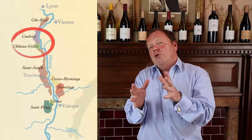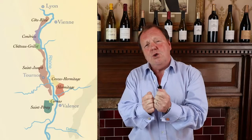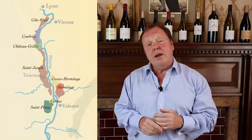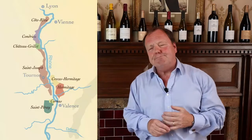And within Condrieu, you have this tiny little appellation of its own called Châteauneuf. There's only one other property in France that has its own appellation as well as Gruyère, and that of course is Domaine Romanée-Conti, so really in quite rarefied company.